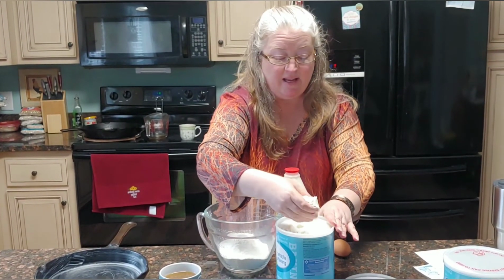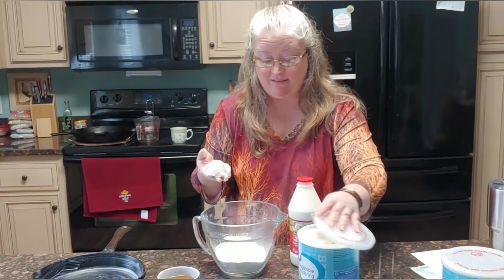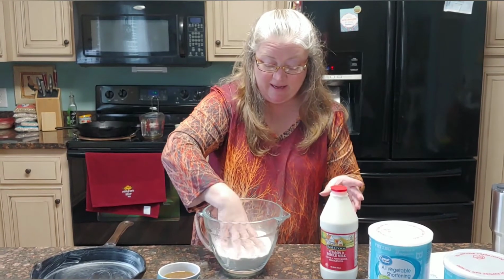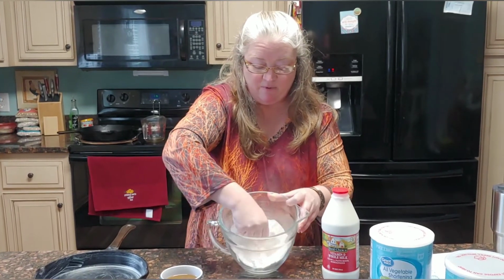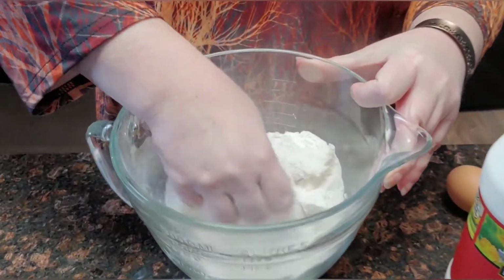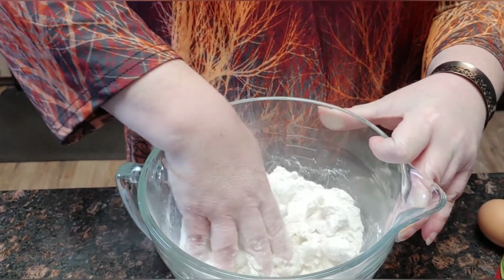Yes, I stick my hands in it. That's the way my mama always did it. That's the way I do it. You're gonna cook it. It's not like you're gonna get sick from it. It's hot. So anyway, we just cut this into the cornmeal. I coat it real well so I don't have so much sticking to my hands. And you just break it up like little pea sizes. And when it gets to that point, this is really powdery for some reason.